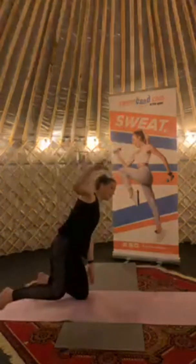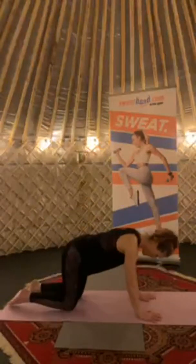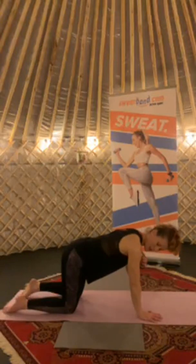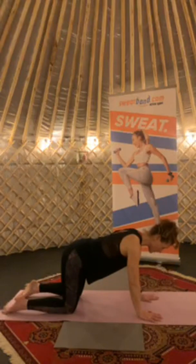Again, nice familiar sequence. We're going to do cat-cow sequence. We start in table, and table is self-explanatory really. The heels of the hands should sit beneath the shoulders, the knees should land beneath the hips, and the spine should be in neutral, so the crown looks forward, the face looks down, and the tip of the tail looks back. Just observe your body here.